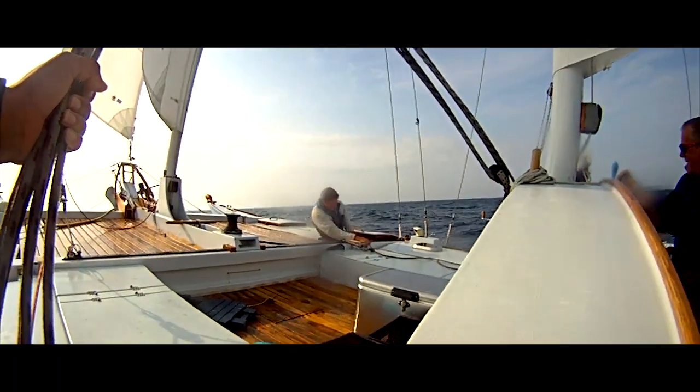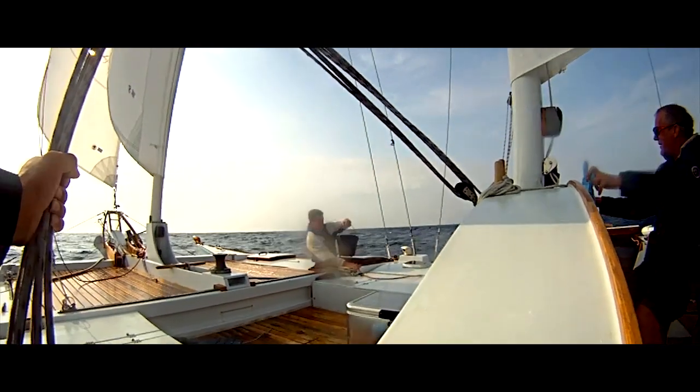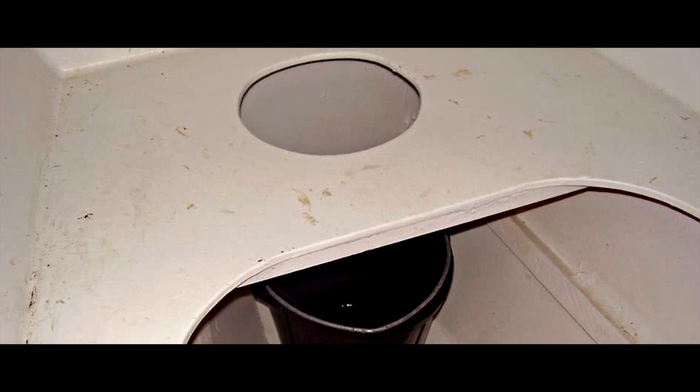On the second day, I was the first ever to use our toilet. Once you're done, you just have to put the bucket back in place with a little bit of water in it for the next person.